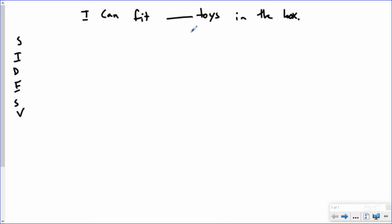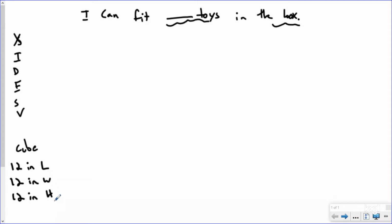And so the next step would be to identify anything about toys and anything about the box because you can identify on a visual video problem. I'm going to go ahead and just write down the things I would have identified. I know that it was a cube. There's a cute kid in there, but that's not important. It's not about toys or box. I know that it was 12 inches long, 12 inches wide, and 12 inches high, right? And I know that a toy equaled 1 cubic inch, okay?